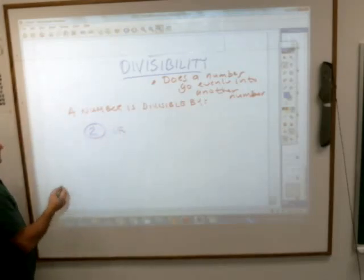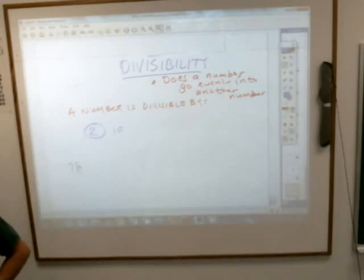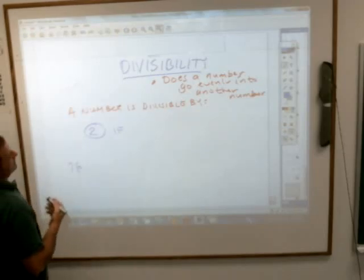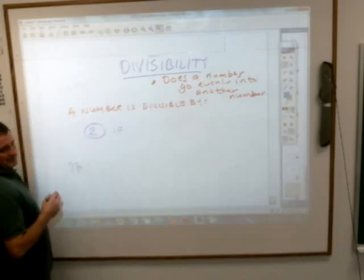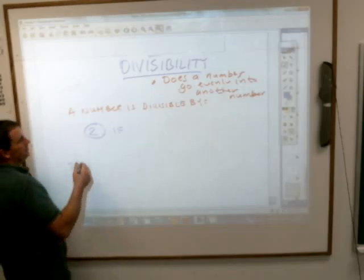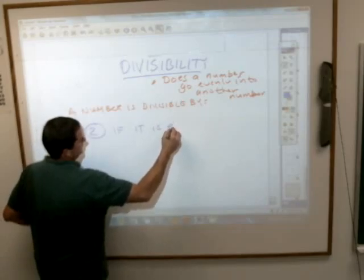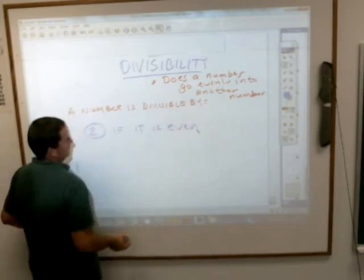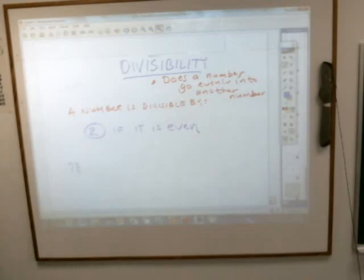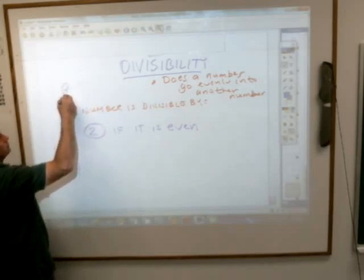In other words, let's say you have the number 78. Can you divide 78 by the number 2 and get a whole number answer, or does it go evenly into that? Yes or no? Peter says, Yes. Right. How do you know? What's the reasoning? Because 8 is an even number. Right. A number is divisible by 2 if it is even. All even numbers can be divided by 2. That's a rule of divisibility. Rules of divisibility.